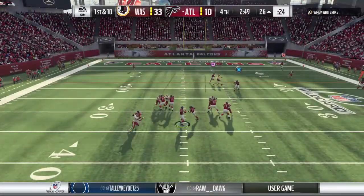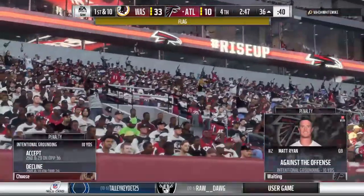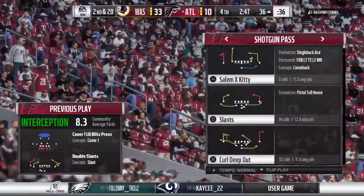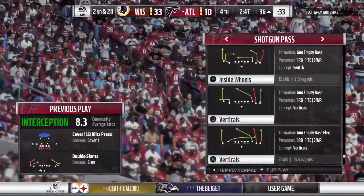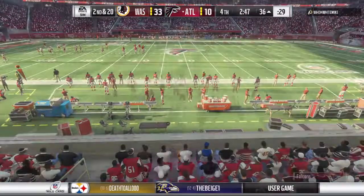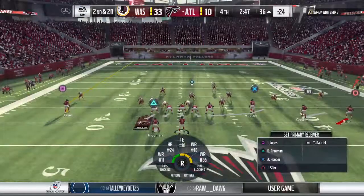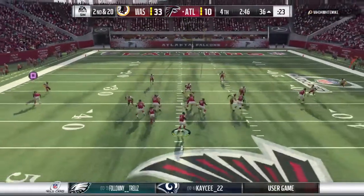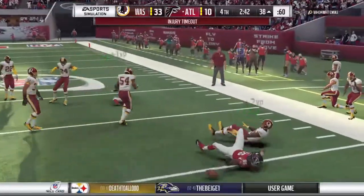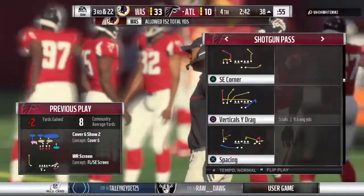To throw is Ryan. And that'll be incomplete. We do have a penalty flag down, however, and let's see what that's about. To throw on second down. Ryan firing quickly here, and that's complete. And he'll be knocked down sideways at the 38-yard line.